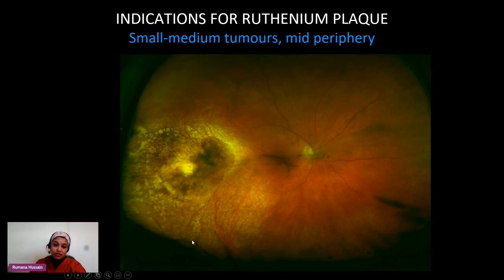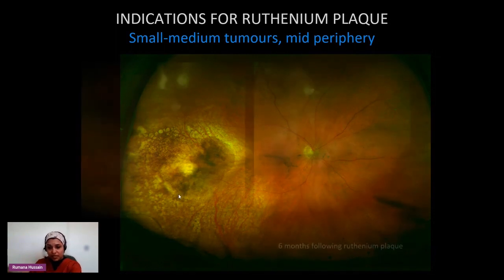Now, for this, this is fine because this area is not that important for vision. And so you might find that there's a little area in the periphery that isn't quite as clear and is a little bit greyed out, but it doesn't affect your day-to-day activities. And so for that reason, this plaque scar is not a big deal.